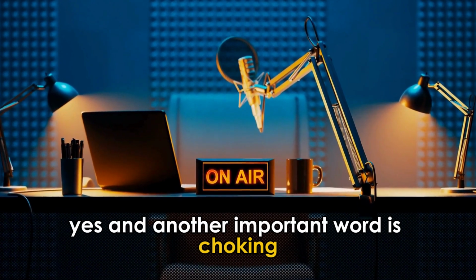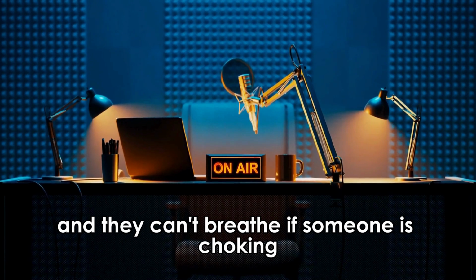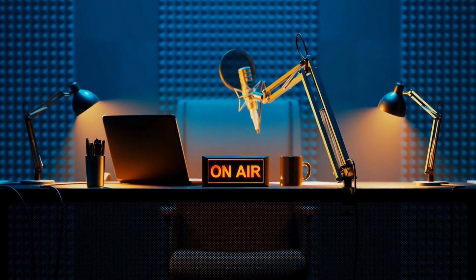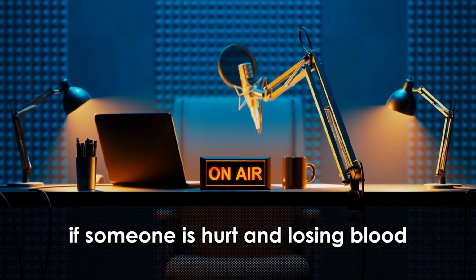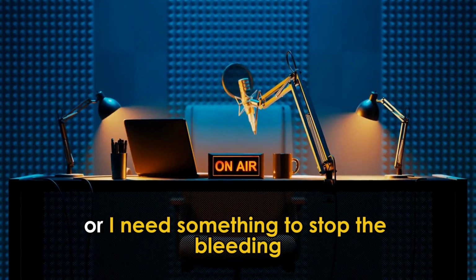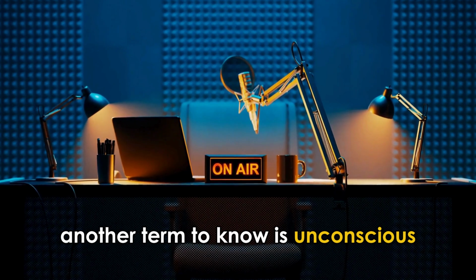Yes, and another important word is choking. This means someone's airway is blocked and they can't breathe. If someone is choking, you can say, "They're choking. I need help." And then there's bleeding. If someone is hurt and losing blood, you can say, "They're bleeding a lot," or "I need something to stop the bleeding."